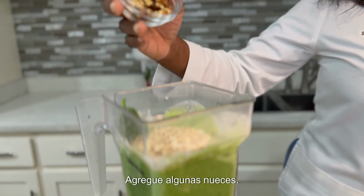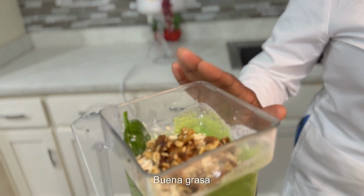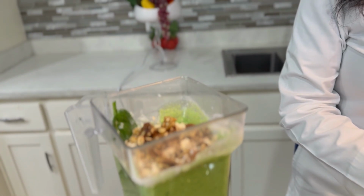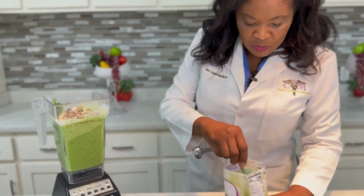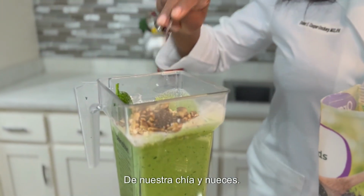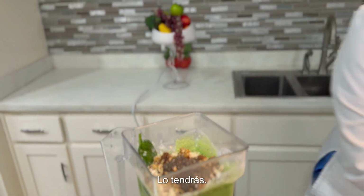I'm adding some nuts. You need the walnuts, a handful of nuts per day. That's more good fat as well as more protein. And then to top it off, ladies and gentlemen, I'm going to add some chia seeds. All right. So we have a good amount of omega-3 fatty acid from our chia as well as from our walnuts. Then this will make it the best smoothie you're going to have.